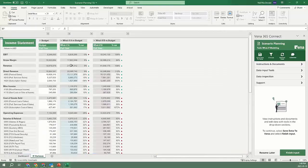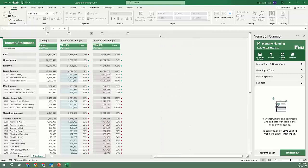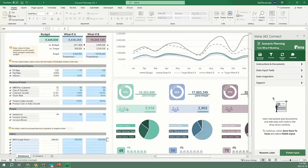And then if we go to the variance tab, we can see number by number exactly what's changed, what's trending up, what's trending down. Going in a little bit further, we can say, for example, this is up 9%, driven by foreign exchange and product sales growth. This one is trending up 32%. Our costs are going up because, again, foreign exchange and headcount. So the ability to slice and dice and analyze the numbers becomes very easy because we're letting Vena's engine pull that information in, analyze the numbers for us, and simply using a very familiar Excel interface, being able to work with that data.